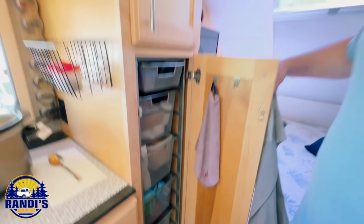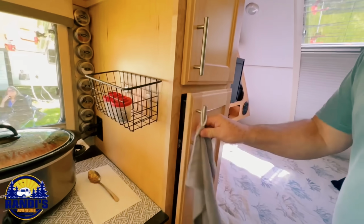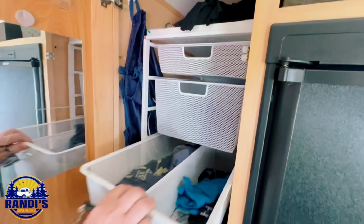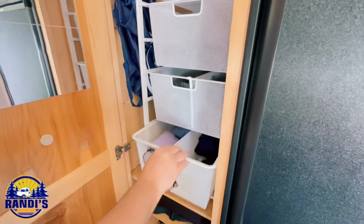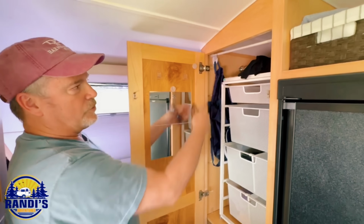And what'd you call that? That Alpha system, and we got it from the Container Store, and it is a game changer, so much so that we bought another one and put it in our wardrobe for our clothes. And what's nice about this is that they come with dividers so that you can separate your clothes. And of course we lose the closet, but we can still hang 3 or 4 things if we need to.